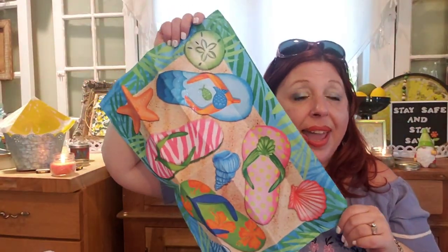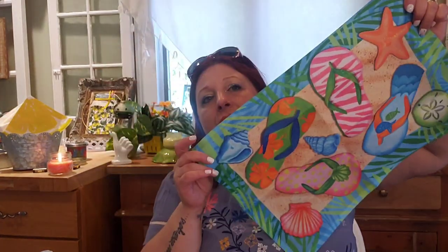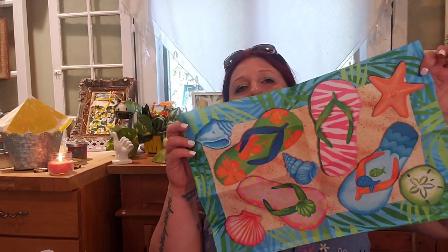Love this. I absolutely love this. So cute. I might try to get another one of these. I think it would be a really cute backyard pillow, and I might make that. That's so cute.